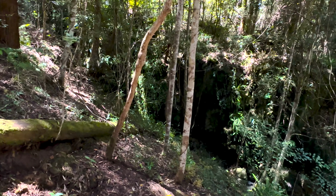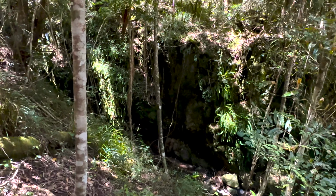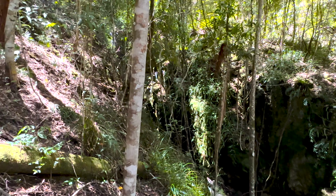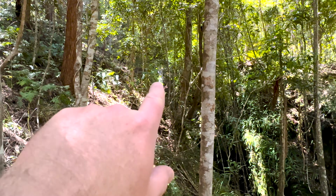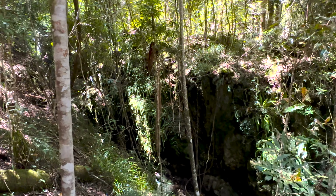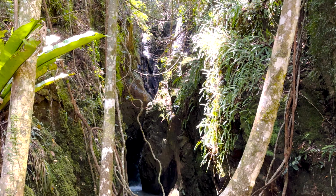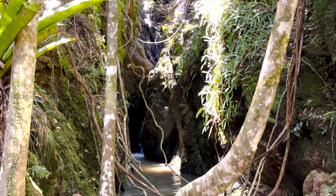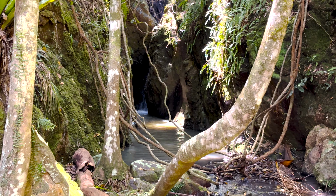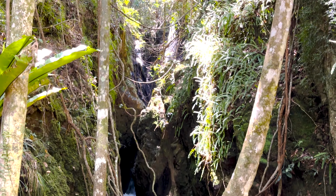Coming down to the second section, so you can see that little narrows here. I can definitely see there's water up there, up the top here. I don't know how far I can get up, so we're going to get down there and have a look. Have a look at that. There's a little hidden gem. That is very cool. I just don't know if I can get in there or what I can do to get in there, but we're going to check it out.